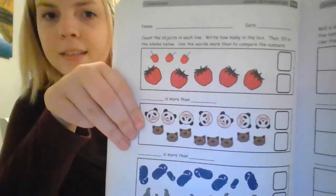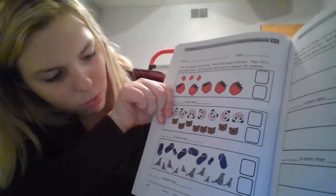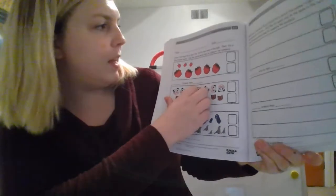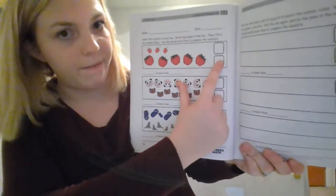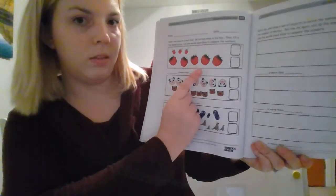So today, some of you are going to be doing your workbook. It's not colored, but it looks like this. It's lesson 25 workbook. It has some strawberries and raspberries and some pandas and kitty cats and some whales and some seals. And you have to draw lines between your objects and write how many are in each. Then you're going to write blank is more than blank. So let's do this first one together. 1, 2, 3, 4, 5. There's 5 strawberries, so we would write 5 here. There's 1, 2, 3 raspberries, so you'd write 3 here. 5 is more than 3.